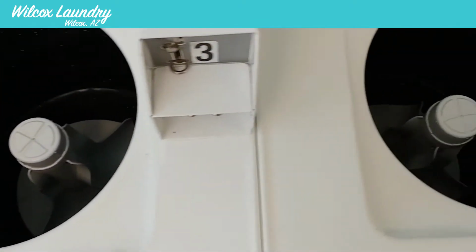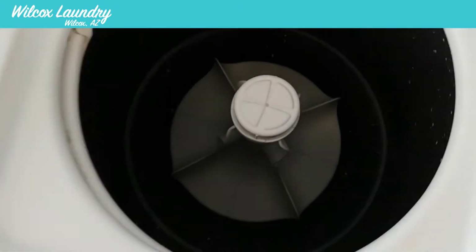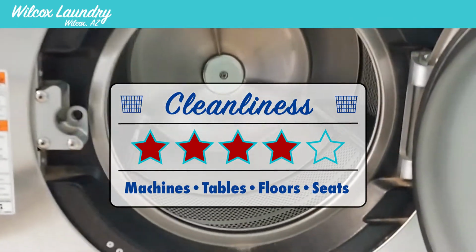The washing machines were all clean inside. You could tell that somebody even had wiped around the edges where they tend to build up residue. I give a cleanliness rating of 4 out of 5 stars.